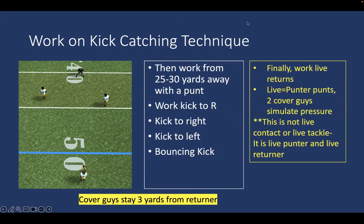We're working that technique. Next, now we're going to back the coach up. I don't have a great picture there, but we would back the coach up 20, 25, maybe 30 yards away. And now we'll start off throwing it. And then if the coach is good enough to punt the ball, we're not trying to boom it, just punt it, get it in the air so the returner starts to get used to seeing it off the foot and judging it.